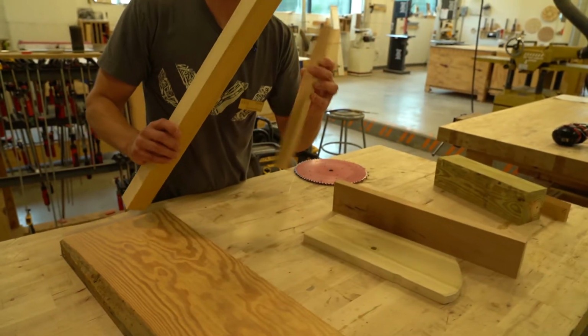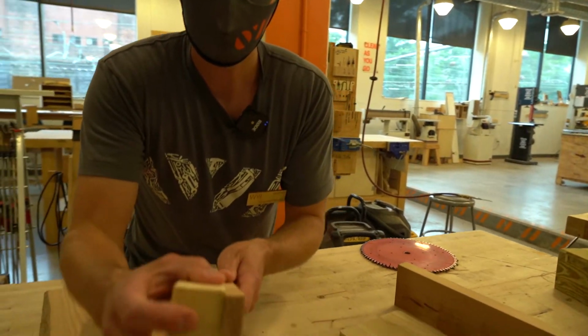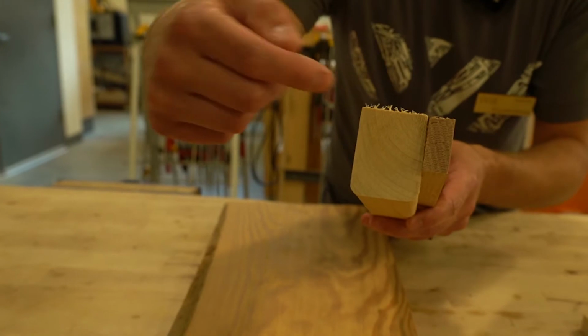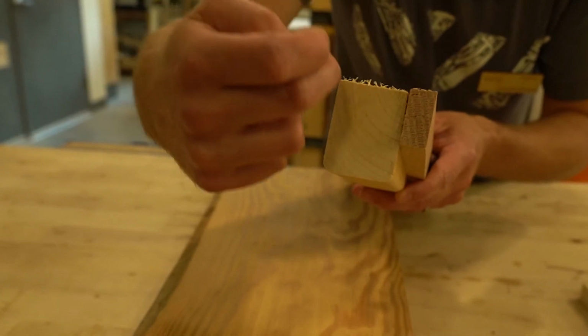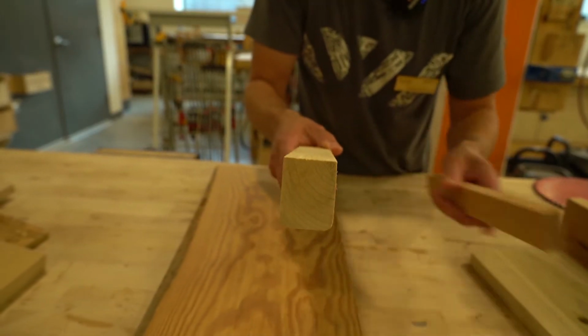As an example, if you look at the end grain of these two pieces next to one another, this is white pine and this is oak, you can see how much closer the little straws and the little growth rings are in the oak than in the white pine.